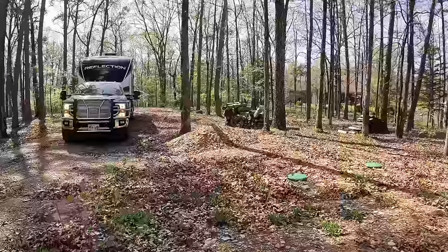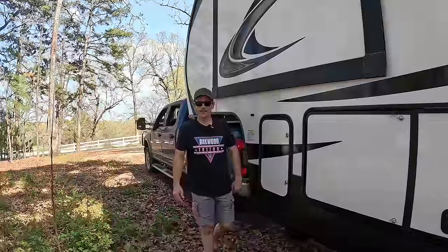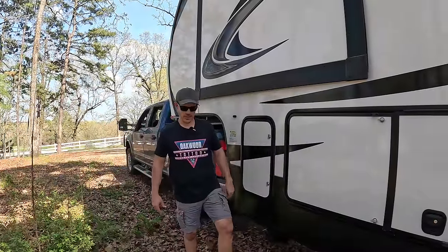All hooked up. We're gonna come right up here to our septic and dump, and then we're on the road. Somebody needs to mow here around the dump station. It's pretty growed up. That's somebody.